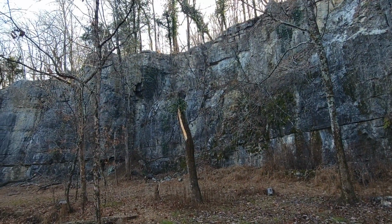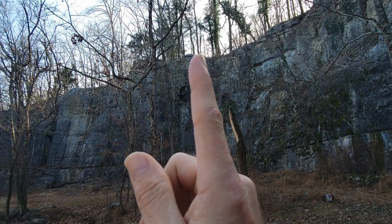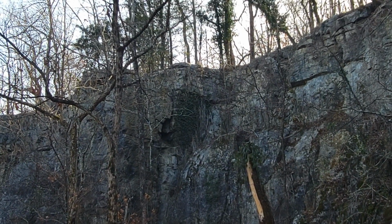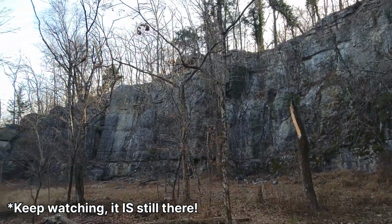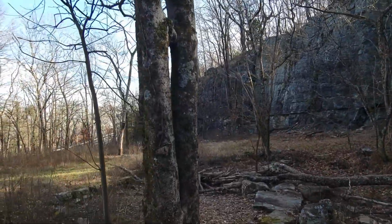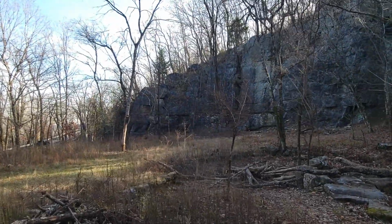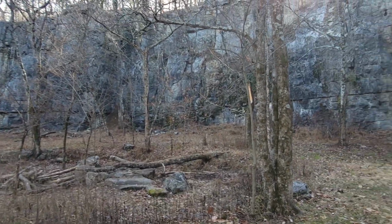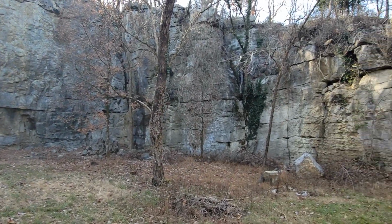Now from my understanding, at one time there was 2 eagles, and I think the second one was right up in that area there, but it's no longer there. But this is just one of those cool old, almost a roadside attraction, if you will. It's one of those cool old things about Lookout Mountain that always intrigued me.